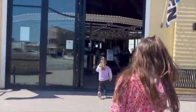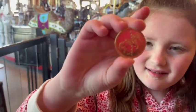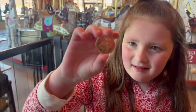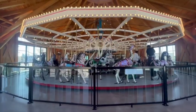It was $4 per ride, so $4 per child. Parents can ride with them for free. So you get your token and then you give it to the guy. And it was a really very cute little carousel. The kids really enjoyed it.